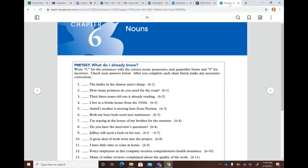What do you think? Do you have any opinion? We can put S in bricks. Yeah, because it's plural. You build a house with many bricks. Is it count or non-count? It's a count noun. Yeah, you can count it. How many bricks do you need to build something? I think it's correct. Let's put it correct. Let's put a C.